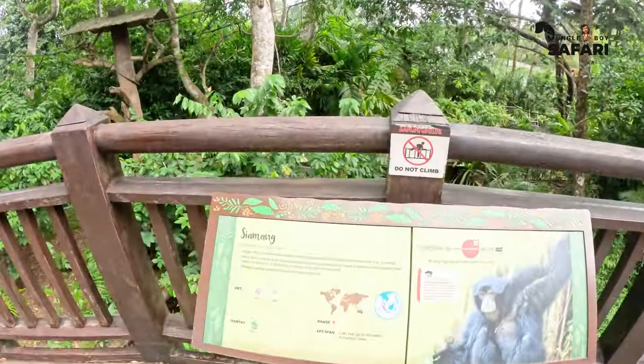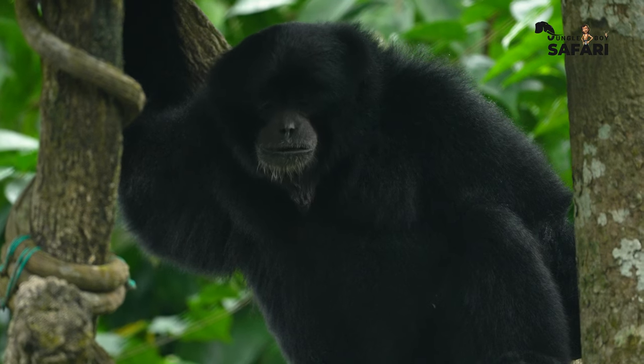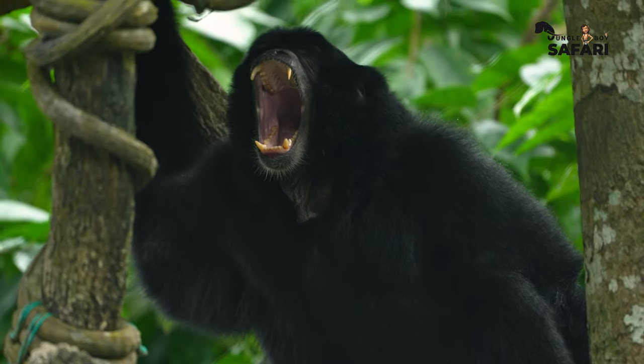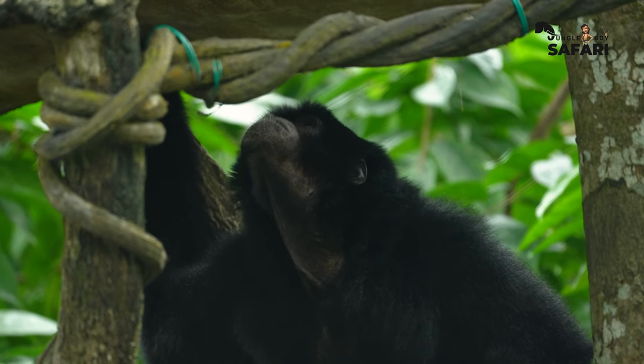So I'm in Mandai Wildlife Reserve now, and as you enter, immediately you'll find this beautiful siamang. It's one among the lesser apes, and it's commonly found in the forests of Malaysia and Indonesia. They have an inflatable throat sac that gets swollen. It's a beautiful creature.